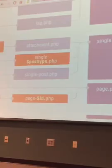Well, it does after that. Oh, it does, yeah, sorry. Everything goes back to index, because that's the only page template you actually need, unless you want all your pages to look alike. So WordPress goes through all of these things every time a page is loaded.